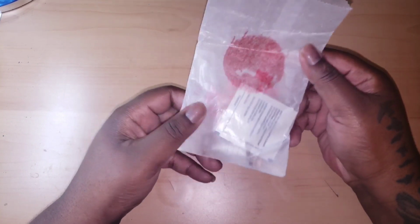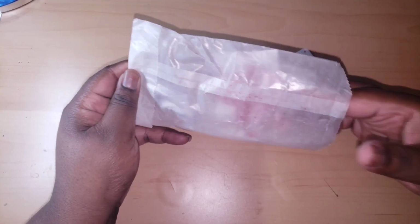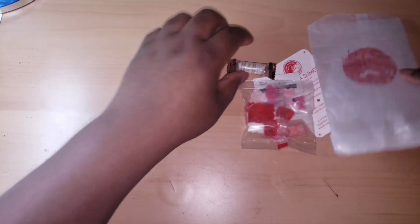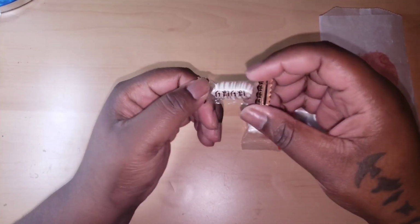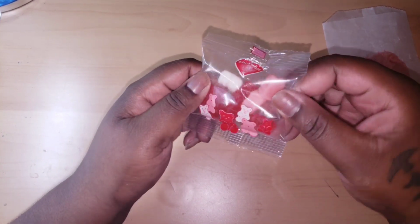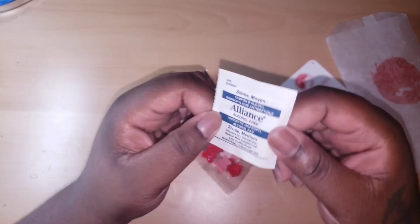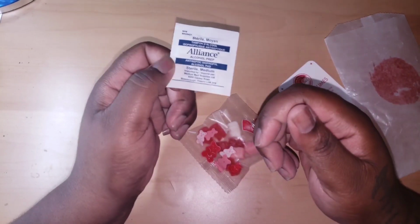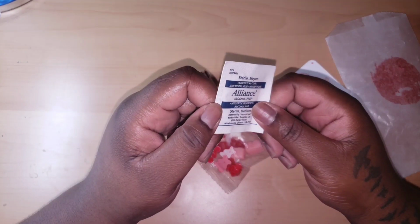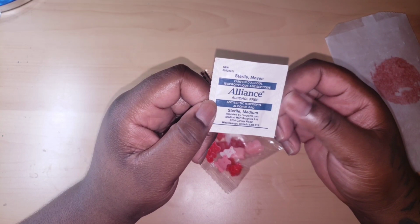And this is the extras baggie. It came with some candy, some more candy. I can't wait to try these, and an alcohol wipe, which I absolutely love, and I am gonna need it because the borax leaked all in the package. I don't know if that was due to customs, but it definitely got everywhere.